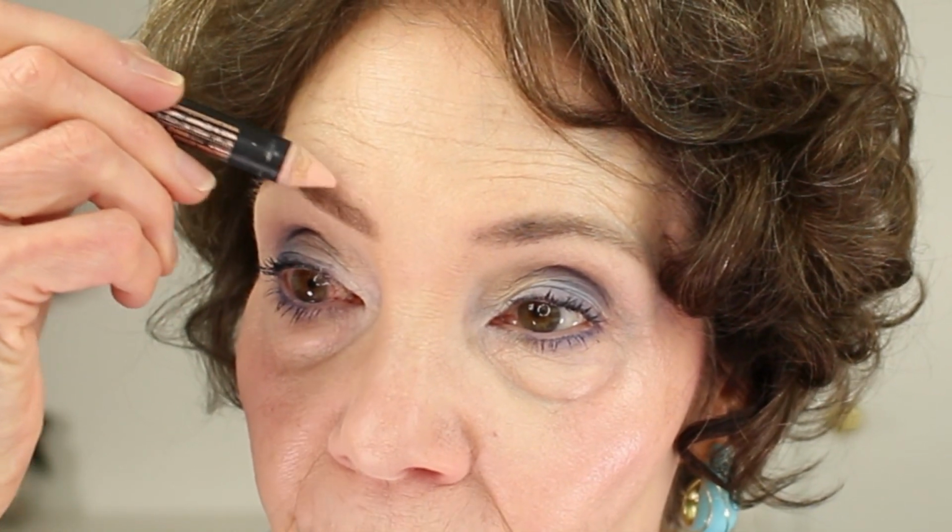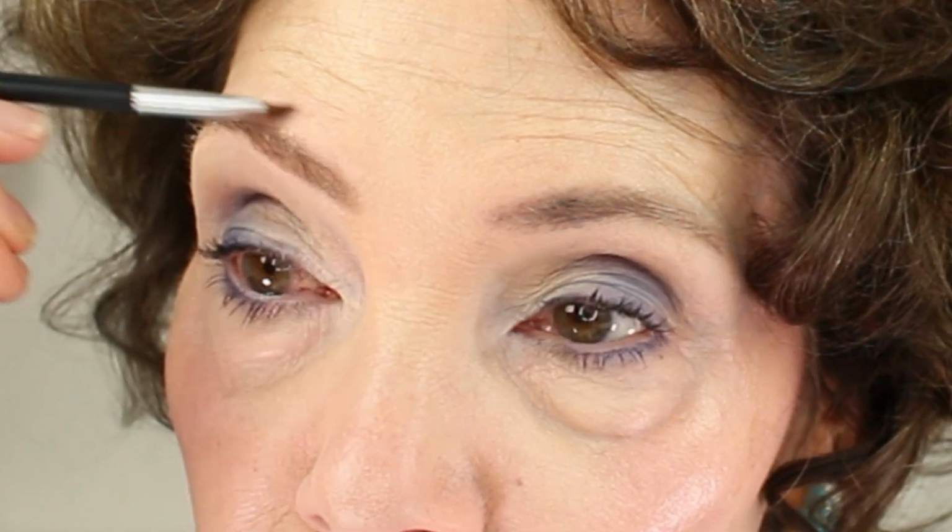So I'm going to apply it just right above the brow and right underneath the brow. Now you can use your finger to blend it, and I actually just like to use a brush just because it's a little bit more precise. And sometimes I don't bring my foundation close enough to my eyebrows, so adding this can sort of touch up that area so it looks really smooth and cohesive with the rest of the foundation. And it's great to add just a little bit more here to give some lift to the eye area.